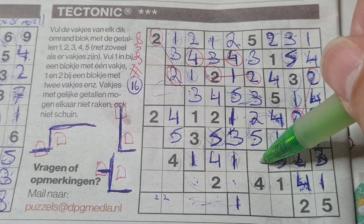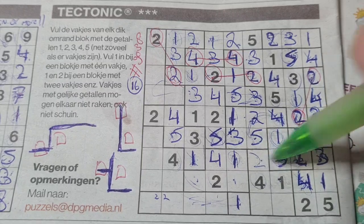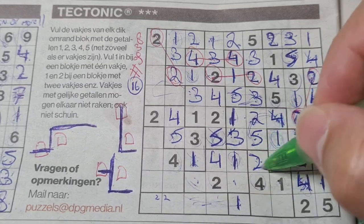I think this box should be a 2, because it can be 1. Should be 2, can be 3, can be 4, can be 5. Yes, definitely 2.